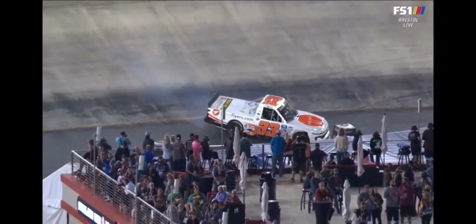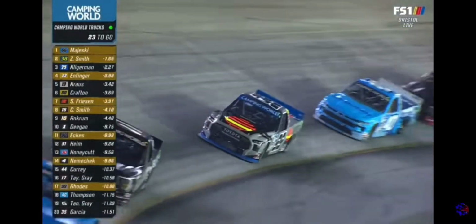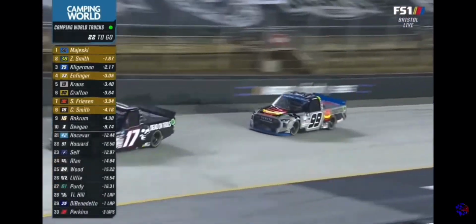Eckes is back in the 12th position, trying to fight for every stage, every point. And they're right behind him in that 40 truck. How about the 99 of Rhodes, Josh?